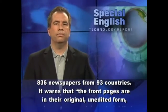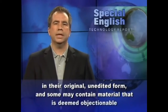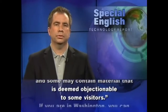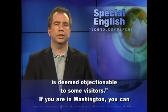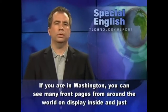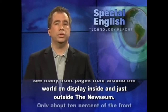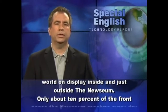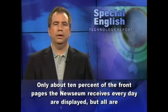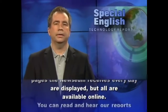It warns that the front pages are in their original unedited form, and some may contain material that is deemed objectionable to some visitors. If you are in Washington, you can see many front pages from around the world on display inside and just outside the Newseum. Only about 10% of the front pages the Newseum receives every day are displayed, but all are available online.